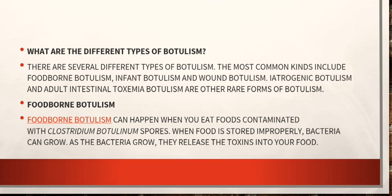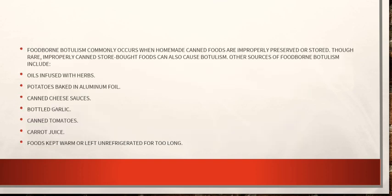They can happen when you eat food contaminated with Clostridium botulinum spores. When food is stored improperly, bacteria can grow. As the bacteria grow, they release toxins into your food. Foodborne botulism commonly occurs when homemade canned foods are improperly preserved or stored. Though rare, improperly canned store-bought food can also cause botulism.